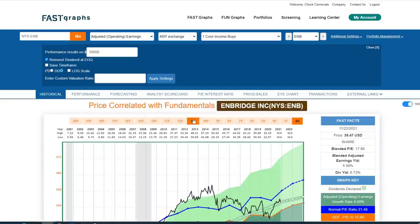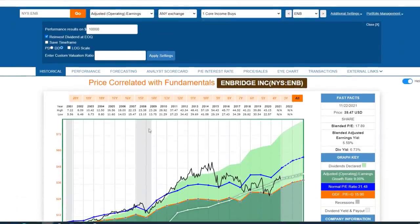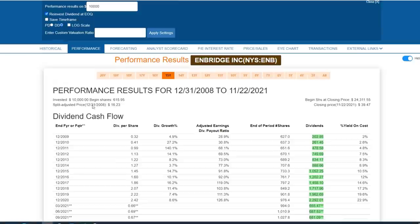Okay, now I do want to point out a couple of other things. I'm going to go into FASTgraphs here, and I'm going to look at the last 15 years of the stock, and I'm going to use the additional settings to reinvest the dividends and look at performance, because the company's paying a high dividend recently. And if you look at that, you can see that they've thrown off a lot more income than the market, but they've underperformed the market in capital appreciation.